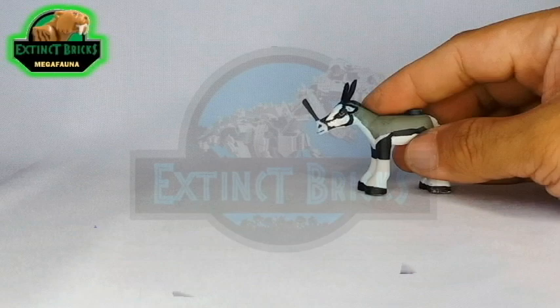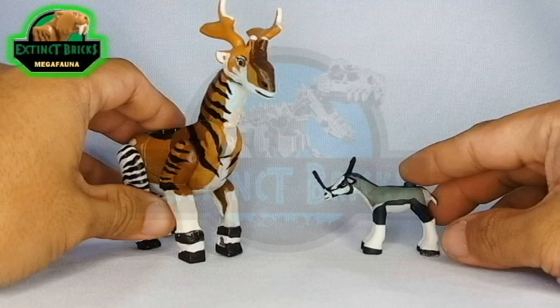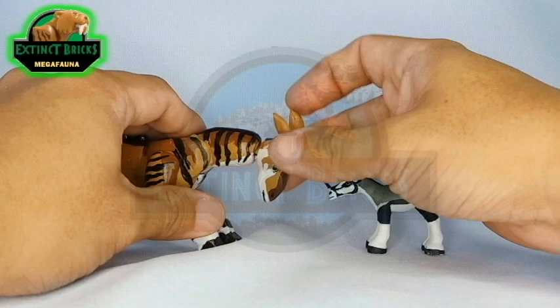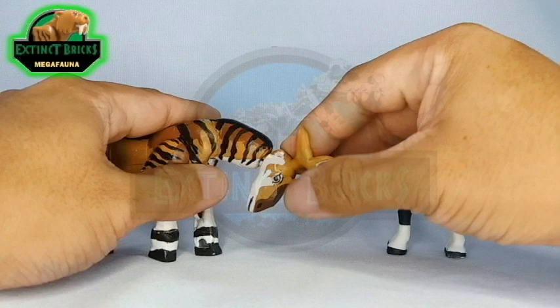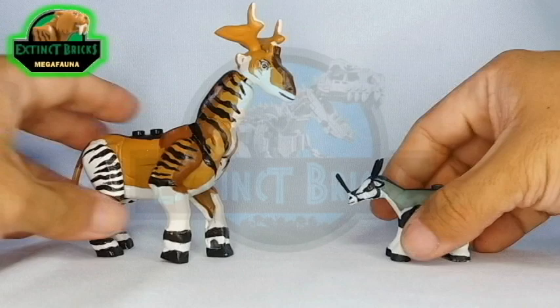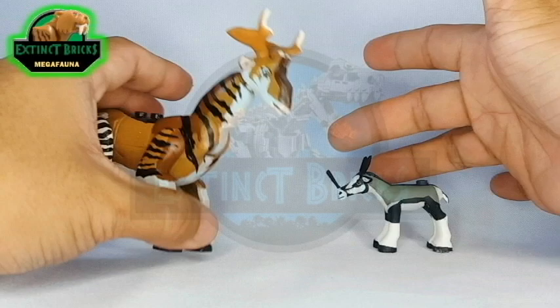Next on the size comparisons would be this extinct Rix Civetherium. The Civetherium is actually looking like that of the giraffe, but it is more heavily built than that of the giraffe. It is like 3 times larger and 3 times heavier than that of the modern day giraffe. It has a shorter neck, but the muscles and also the bulkiness of this creature is actually 2 times or 3 times of it. It also has ossicones on its head, very similar to that of the giraffe, but more elaborate. If you would notice, this particular creature is actually based off from the okapi, which is also a cousin of that of the giraffe. And that's it for our Civetherium. Let's move on to the next comparison.